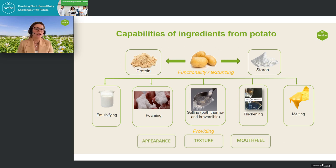But of course, the starches that ABB has are not only the regular cook-up viscosifier starches. That's why I wanted to show it here. We are helping a lot with thermoreversible gelling. So this is uniquely an ABB capability of the potato starch. And of course, there is also thickening. And in the end product, if melting or shredding or any setting time sort of requirements are needed, then the starch is helping. So what I'm trying to show here is really the texture itself is not enough. ABB always looks for providing texture together with the right appearance, right mouthfeel, right end product attributes.